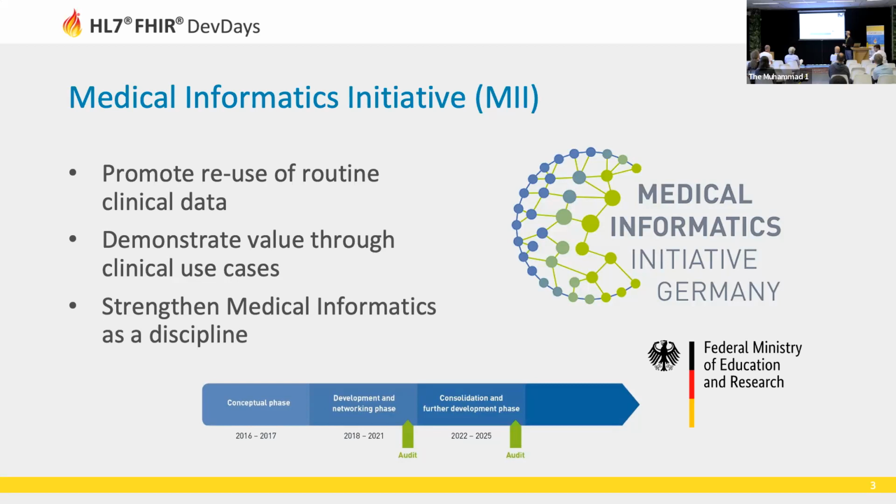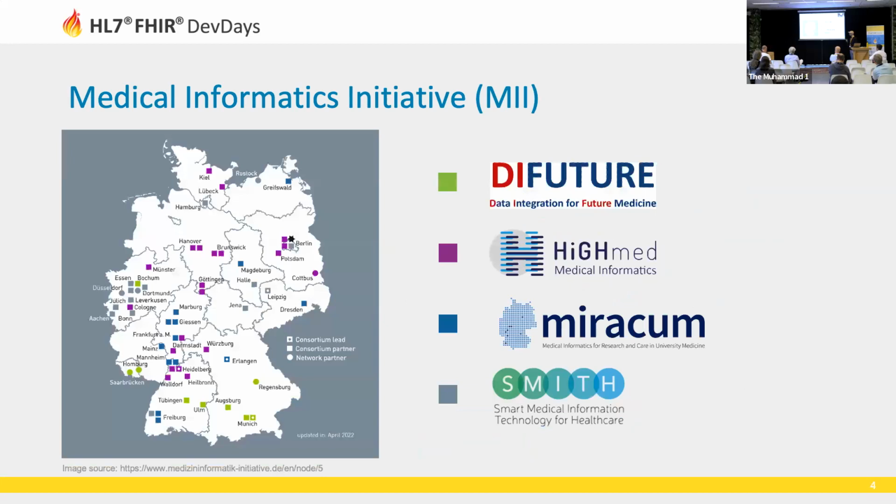At the bottom here, you see the time frame. The initiative started in 2016 with the conceptual phase. And where we currently are is the development and networking phase. So most of the infrastructure is in an early state right now. And we are just entering the consolidation and further development phase. You're going to see in the next couple of slides also where we are and what's up next for the initiative.